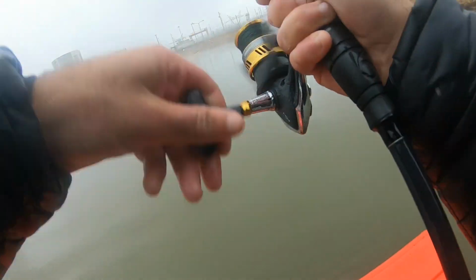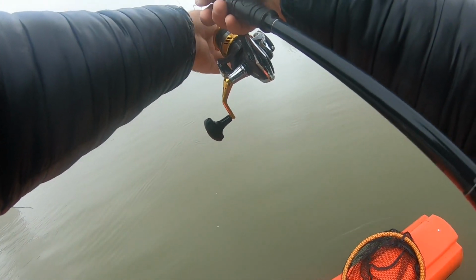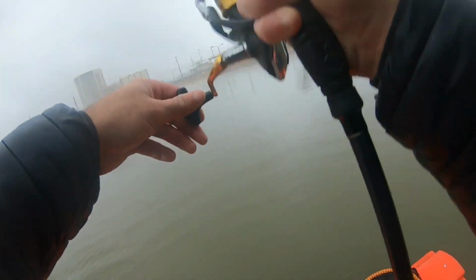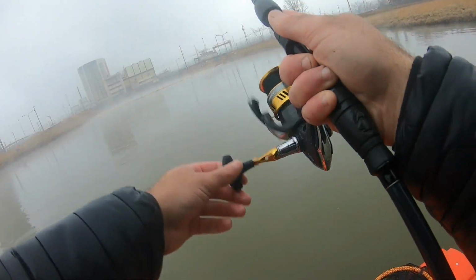Oh, did he come off? That joker, that dirty dog came off. I got too hyped. Fire that spoon back out there to him. I'm not seeing him jumping right now, but I'm sure there's some out there on the bottom. I just cast it out there, let it go to the bottom. If they're really schooling, then I'll just reel it. But when they're not, I just hop it off the bottom.